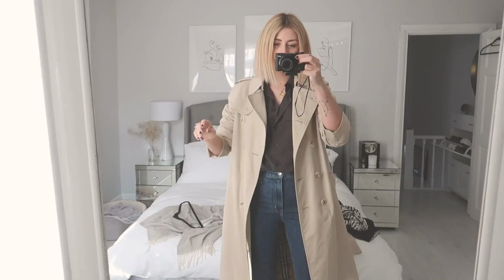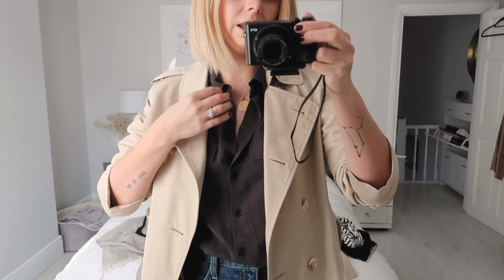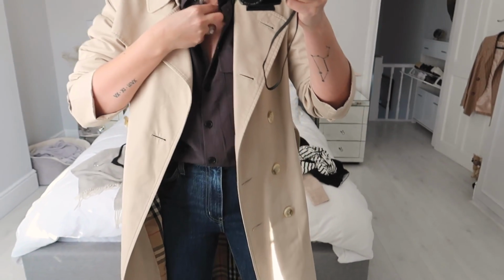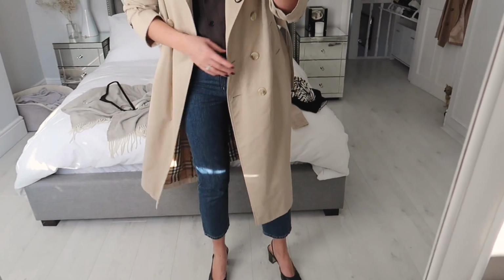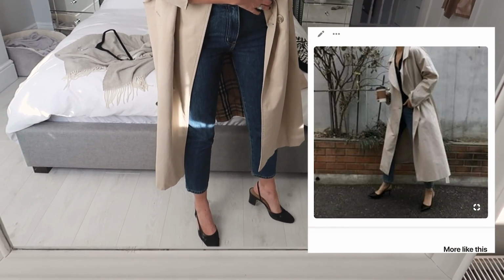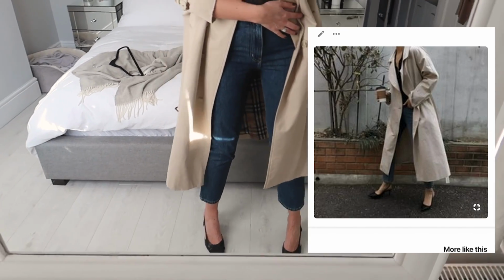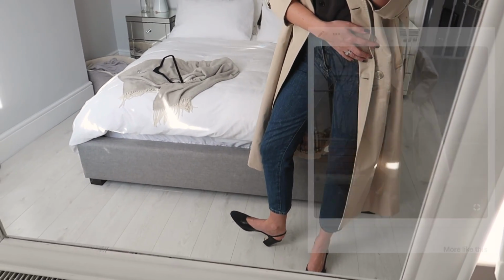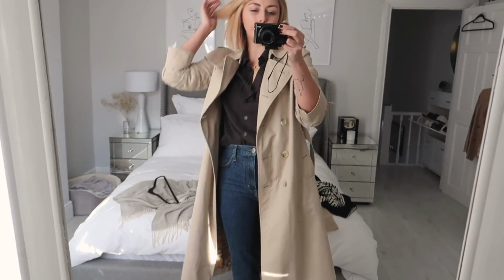I just think that that is a winning outfit. Now, hitting the inspiration board again, I've decided to do the dark shirt and dark jeans and heels look. And in the inspiration picture, the girl has on a pair of black court shoes. I think they were pointed, they might have been slingbacks, I can't remember. I do have a pair of pointed slingbacks, but these are my Chanel's and I haven't worn them in what feels like ages.